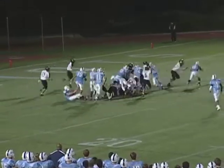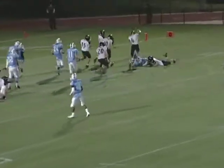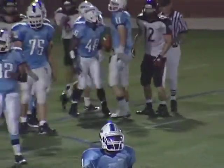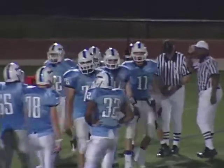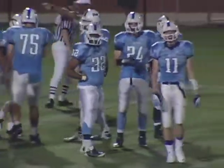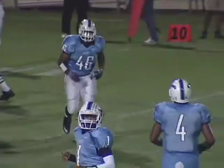All right, Doles now. He bounces it to the outside. Taken down from behind. Nice tackle by Ben Powers. Ben Powers, the quarterback and DB for Edison. From Madison. I got the Suns right, just the beginning wrong.